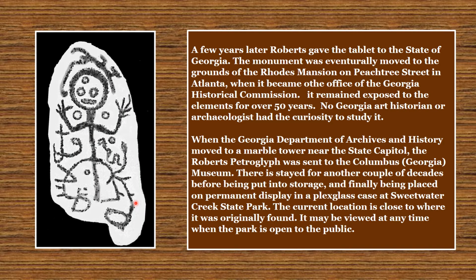A few years later, Roberts gave the tablet to the state of Georgia. The monument was eventually moved to the grounds of the Rhodes Mansion on Peachtree Street in Atlanta, when it became the office of the Georgia Historical Commission. It remained exposed to the elements for over 50 years. No Georgia art historian or archaeologist had any curiosity to study it.